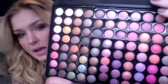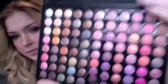But other than that, I really like the colors. I really like the dimension in them. And I recommend this palette, but you just have to be very careful when you use it.